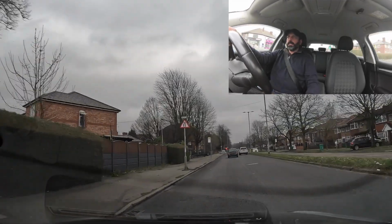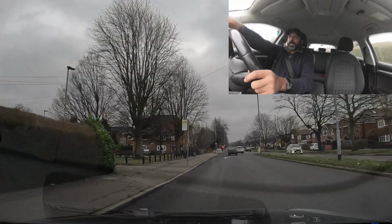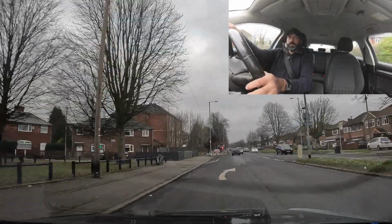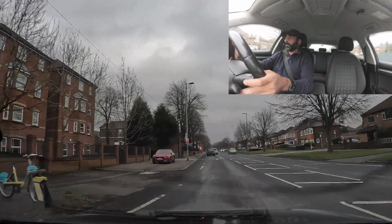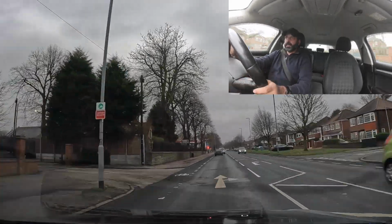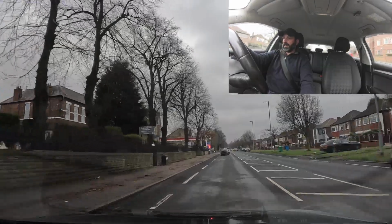So two lanes are here. Again, there will be a merging arrow, but there was a sign saying the road's becoming narrow. So it's my turn now. So I will look in the mirror, just a quick look over the shoulder. Someone's behind. It was a bit far. We're still given a signal here.